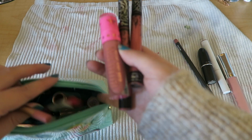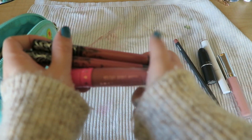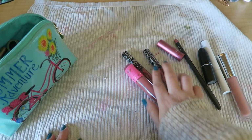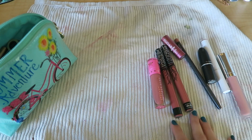I don't know where my other one is actually. Must be in there somewhere, but I have my liquid lipsticks. These are quite old. I actually plan on decluttering them at the end of 2020, so I'm just giving myself this last year to use all of them up.